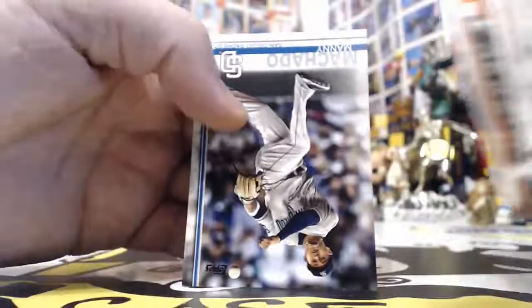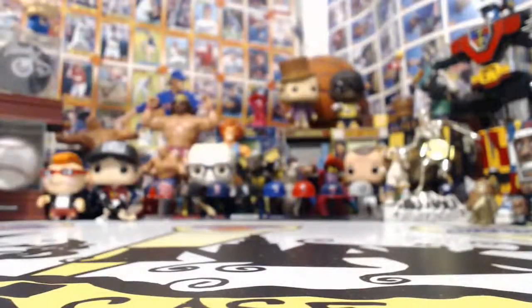All right, guys, that is it for break 13. We're going to do a recap in a minute. One or two more teams left for break 14, the other half of this case. The big hit was in the silver pack. You'll see that. That'll be the last card of the recap. I'll show you the red autograph. And it was a big rookie also.